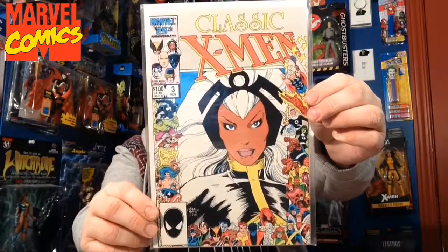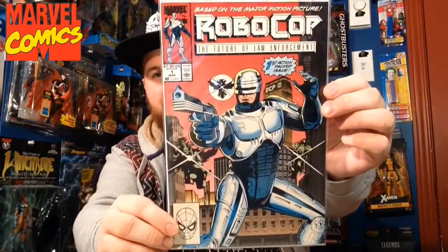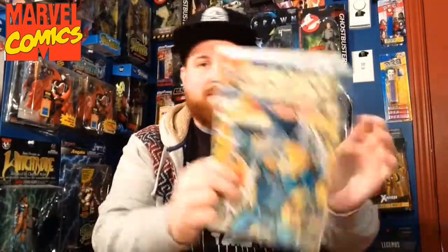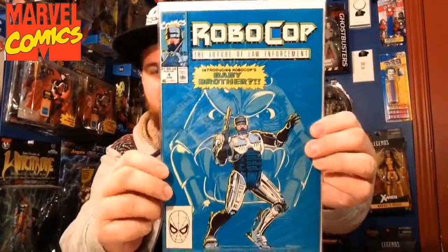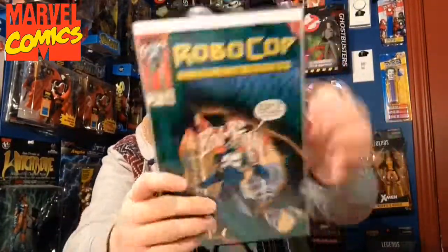Got a few Marvel comics here that are movie tie-ins. So we got RoboCop number 1. That was really cool to find. Love RoboCop. We got RoboCop number 2. We have RoboCop number 3. RoboCop number 4. RoboCop number 5. Couldn't find number 6, but I found RoboCop number 7. Those are pretty cool covers.